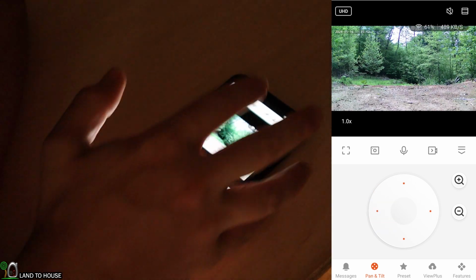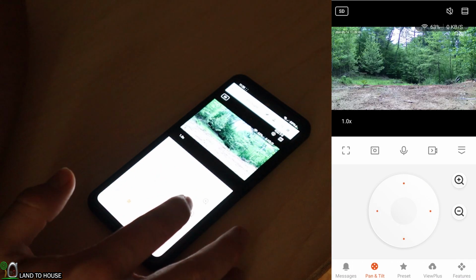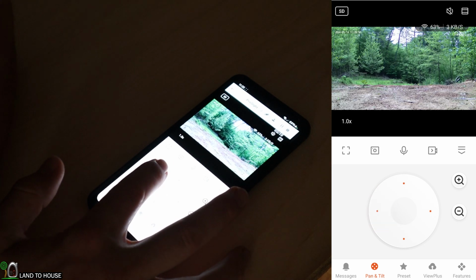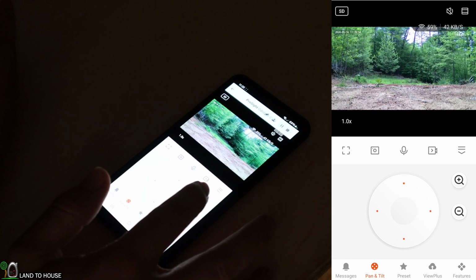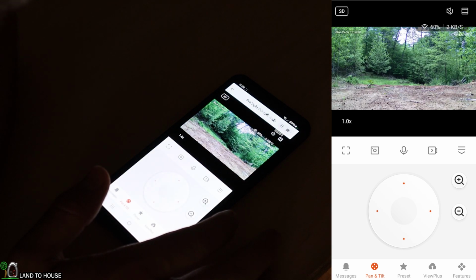Now I'm going to go ahead and turn off the high def here just for the sake of speed, and we'll do a test to see between the two of them here in just a minute. All right, let me go walk outside, and we'll get a notification for both sound, and we'll get a notification for being able to see what's going on here.